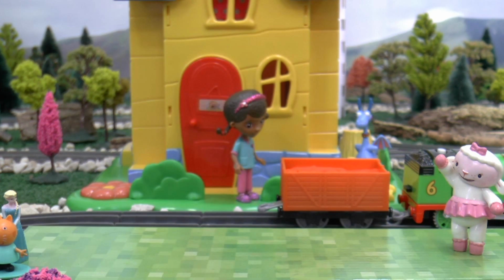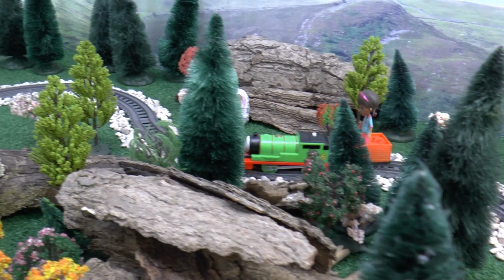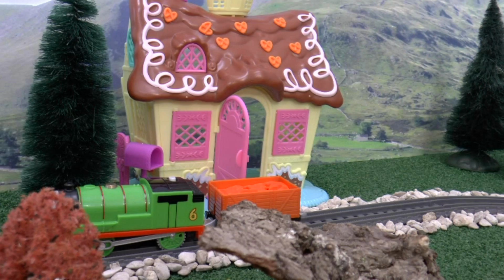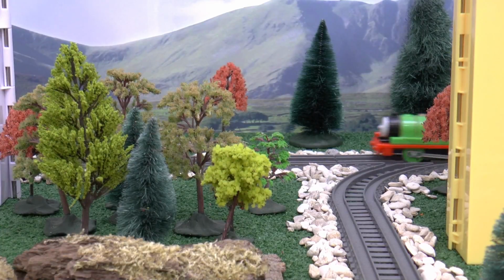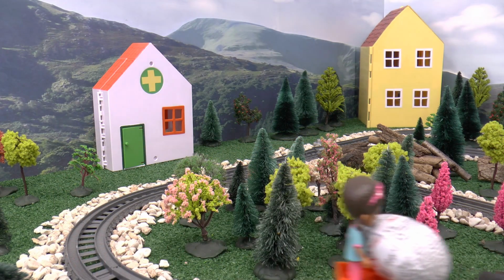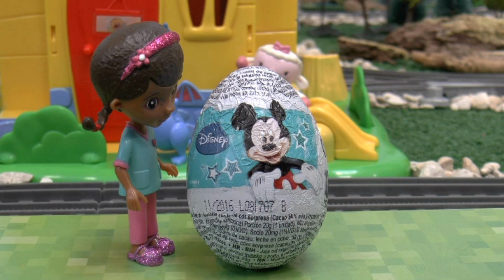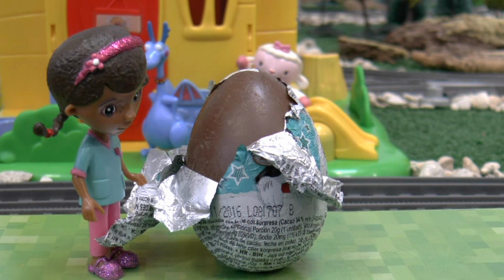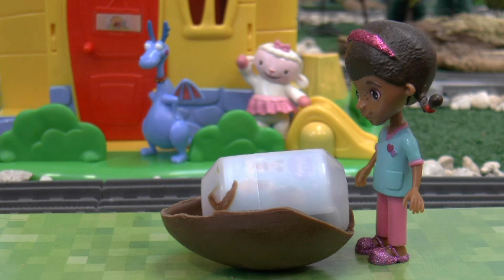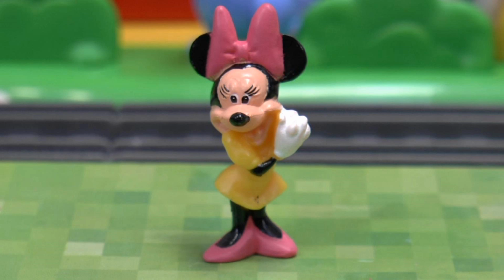Doc McStuffins had another turn and she hopped on board Percy. She found a Mickey Mouse egg inside the gingerbread cottage and returned to her friends. Inside the Mickey Mouse egg was a Minnie Mouse.